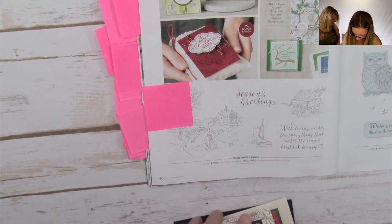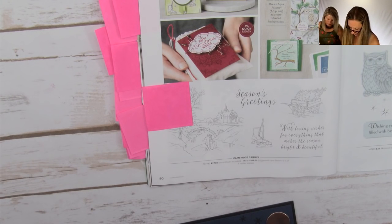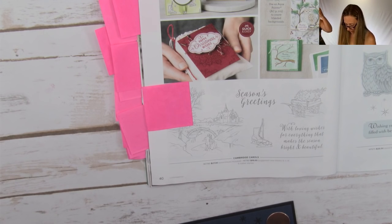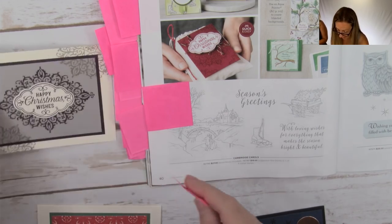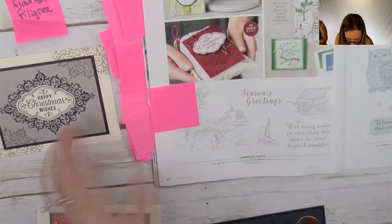I'm betting it's these two here. I bet they're the same person. They might be. They might both be. I'm going to go with Natalie. Natalie, you just got credit for these two, whether they were yours or not. All right. Another reason why you need to attach, so no one else gets credit for your work.